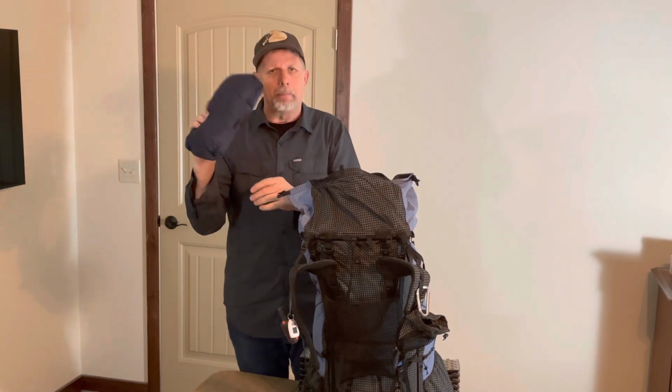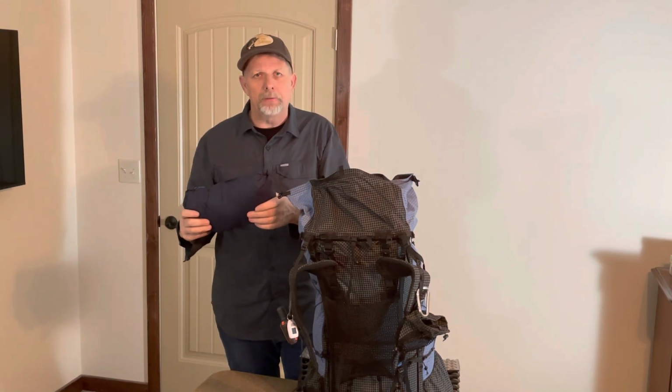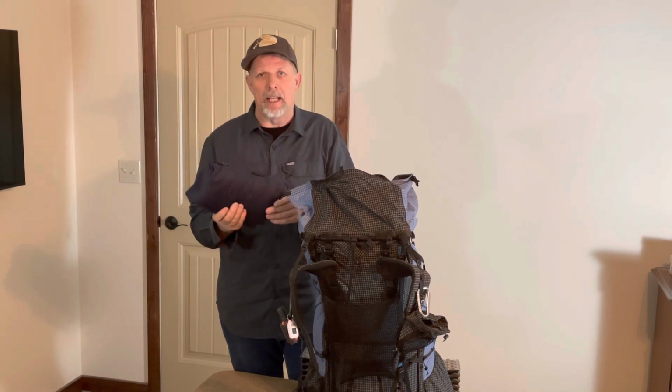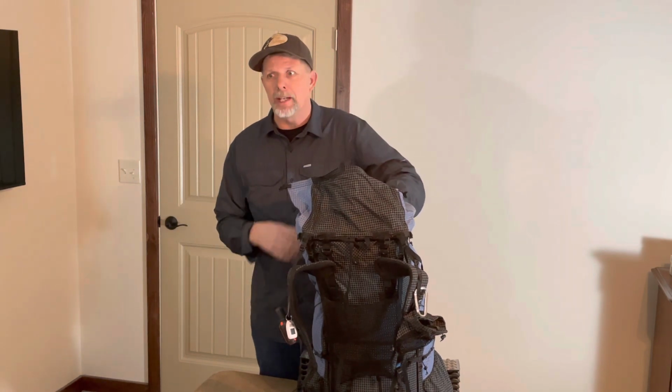First thing we have, this is my puffy jacket. It's a Decathlon brand, and I'm really happy with it. I bought a Patagonia a few years ago. It's a good jacket also, but honestly, this one's half the price, and it's warm. It's got a hood on it, and I like it. So that's a good deal for the price. It was about half the price of a Patagonia.